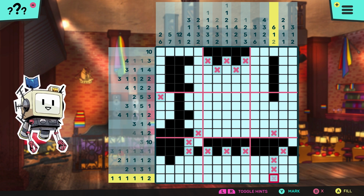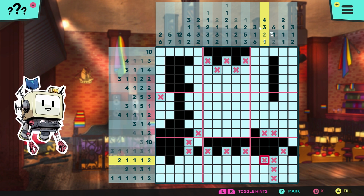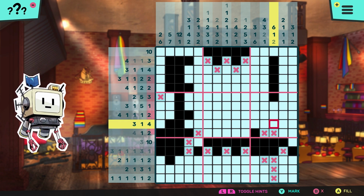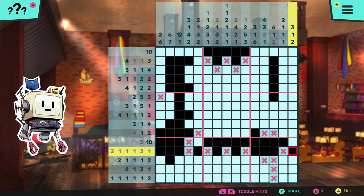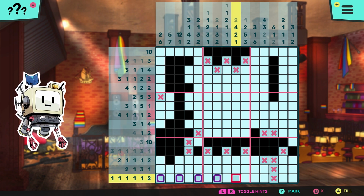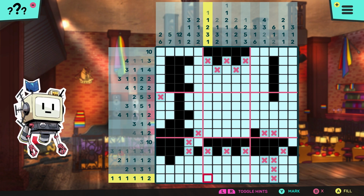This is the 2 of the column there. It's probably the 2. Yeah, definitely the 2, because it can't be the 3 and then have the 2 fit down there as well. Alright, so no clear indication just yet.